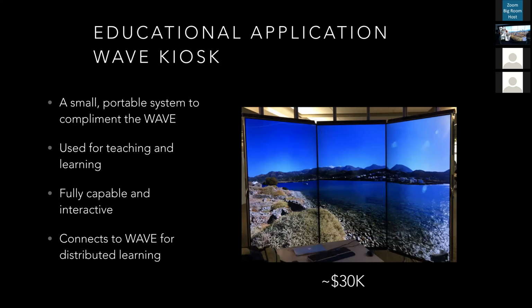Price point's very attractive. At $30K, you're starting to see these pop up around libraries and other institutions around the state. It's fully capable and interactive. It does everything the wave can do. It's just smaller. And so we're planning on using this as an installation to prototype content. There's a course being offered this fall in 3D modeling for cultural heritage, and they'll do their project demos on this smaller installation.